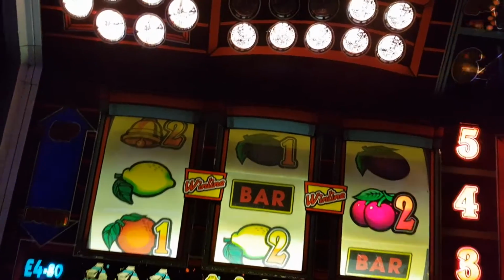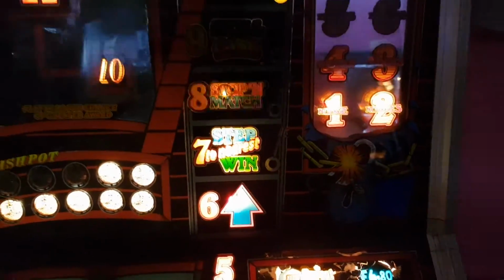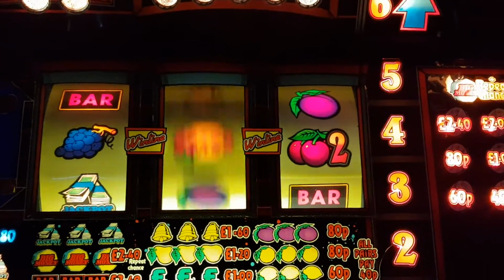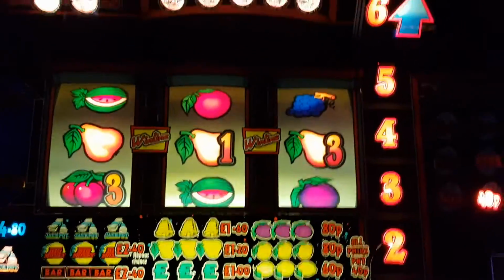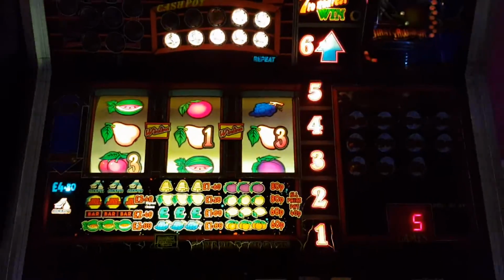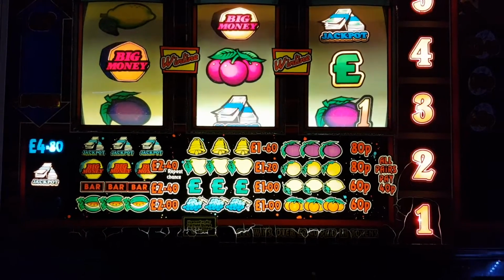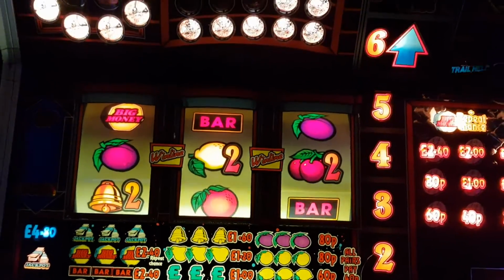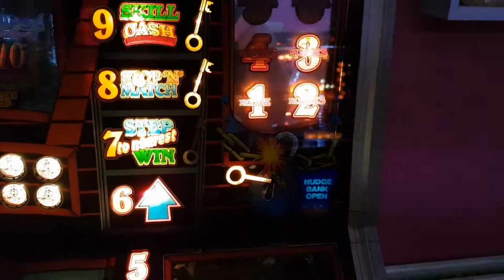And up again. We've got to put a few. Ooh. Oh! Oh dear. This is a fun machine, isn't it? Hiya. Oh well, and that's happened at some point.